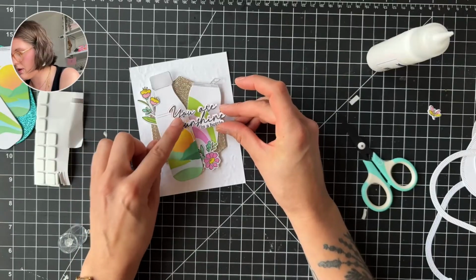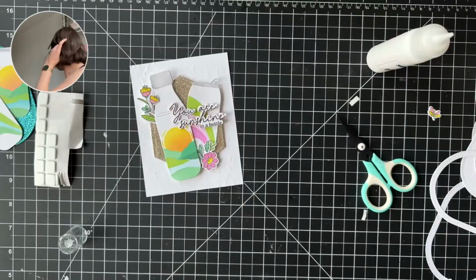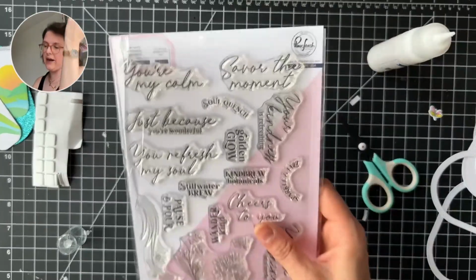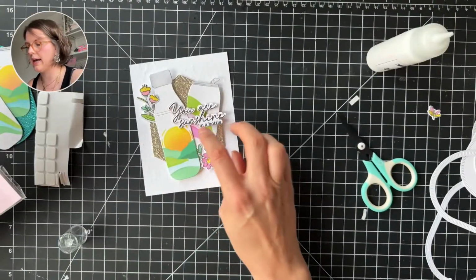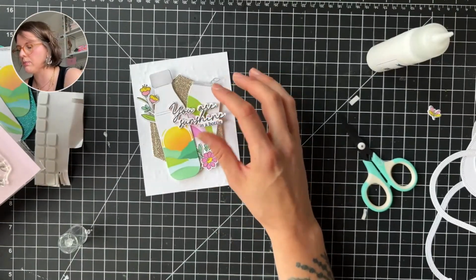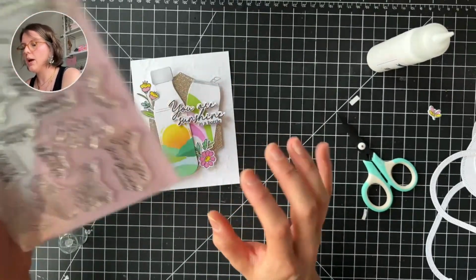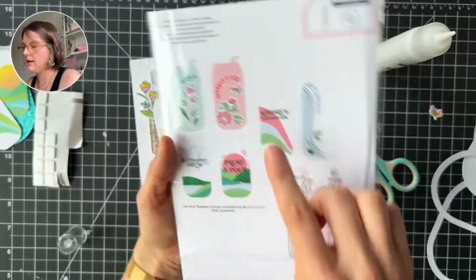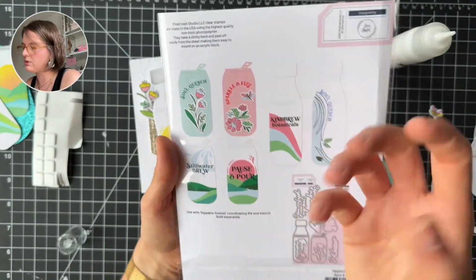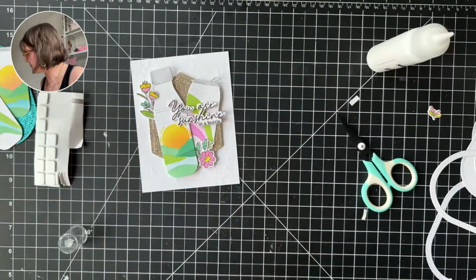And let's see. I didn't add any of the brand phrases onto my bottle or my can because I knew that I was going to put my sentiments somewhat over those, and I didn't want it to be too much. But you could also add it with a really light color. Like this, you could do a tone on tone, so it doesn't stand out too much, but it is a little bit of something.